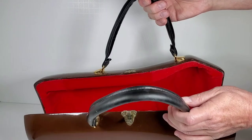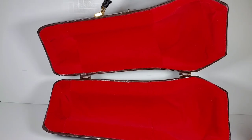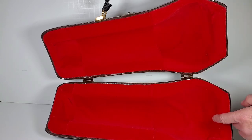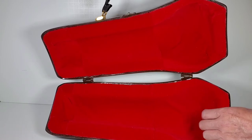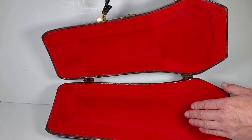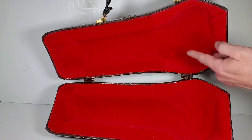And now we can see the inside of it. So we have the really nice red velvet, just like Barbara Eden's real case. You can see how the hinges are placed on each end of the sides there. Now, this has got the red velvet. There's no cushioning in here. It's still the hard case on the inside. But it didn't look like Barbara Eden's case was soft on the inside either, except for the velvet. So this one seems to be pretty accurate in the way it looked on the inside.